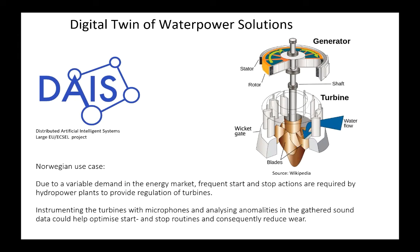We do something very equivalent for water power solutions, where we have some use cases where there is vibration on the turbine and its generator, and we are then populating with other types of sensors, not necessarily only vibration, but also acoustic sensors and thermal cameras as well, to store all this kind of data. So this is how we envision that you can do it for your own systems and components as well.